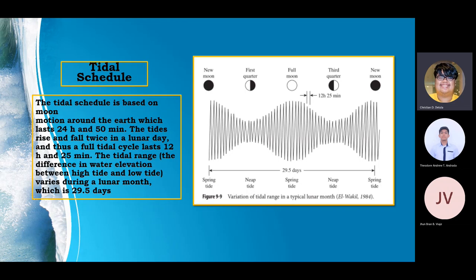So, the tidal schedule. The tidal schedule is based on the moon's motion around the Earth, which lasts 24 hours and 50 minutes. The tide rises and falls twice in a lunar day, and thus a full tidal cycle lasts 12 hours and 25 minutes. The tidal range, the difference in water elevation between high tide and low tide, varies during a lunar month, which is 29.5 days.